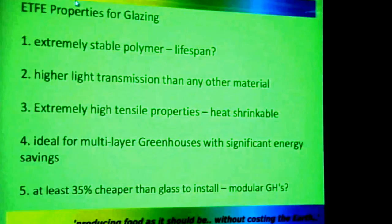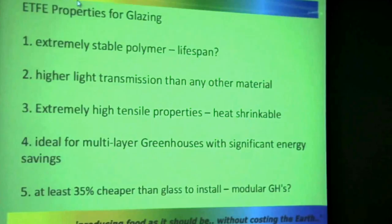Okay, it has extremely high tensile properties. There are examples of it on the table outside. This stuff is more like paper. Okay, it's very hard to put tension into it in the normal processes, so we're looking at other ways of doing it. But it means that you could potentially use the material as the tensile property of the building, reducing the amount of infrastructure you need.